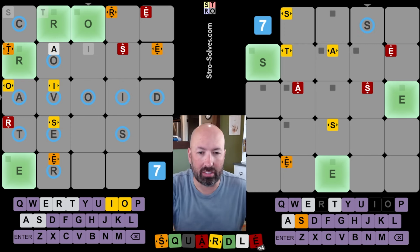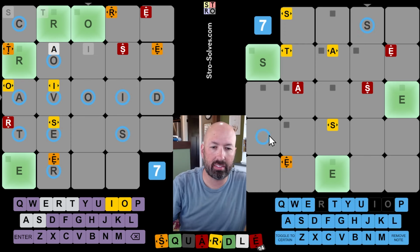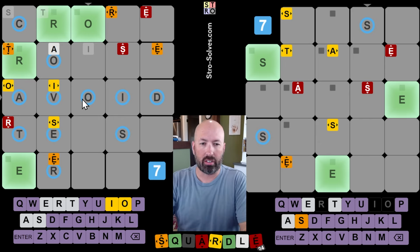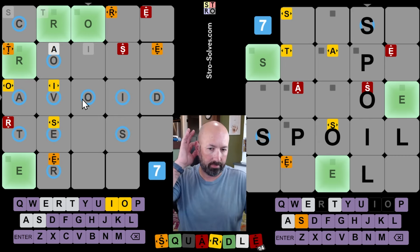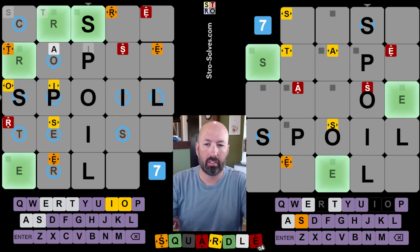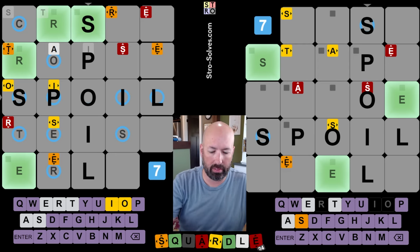Man. Let's do this. So I kind of want to guess an S because we've got the S's in both row and column. The OI isn't great on the right, but we know there's an O and an I in this word, so I'd like to guess those. And then let's do a couple new letters. Let's do spoil. I don't think that's terrible. I don't think that's too bad. Let's see what that does for us.